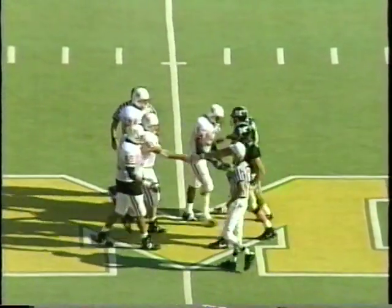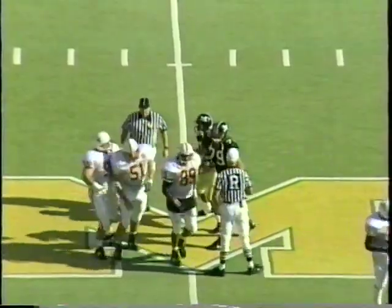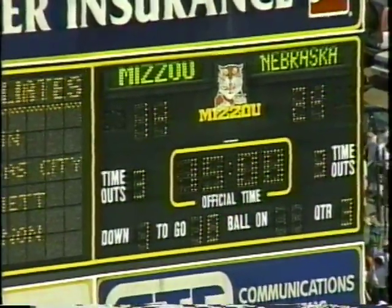I'm really impressed with your quarterback, Frazier. I think the past few years he's now retired, but he's one of the greats.